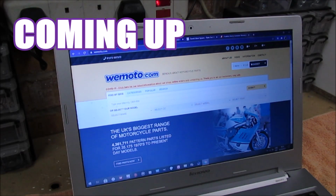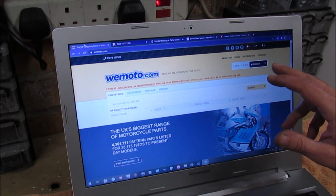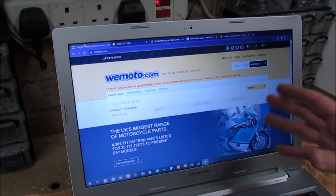Right, so luckily managed to get the laptop working out here. I didn't think it would, but it does. I've actually preloaded up probably five of the top sites that I use where I want to find parts.